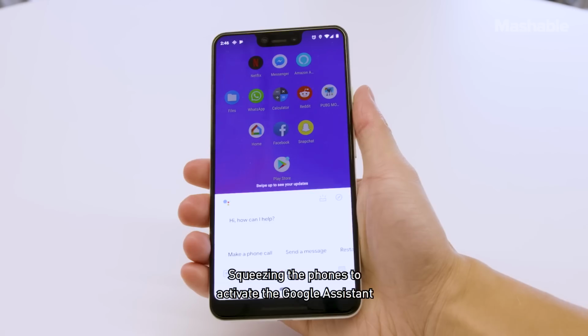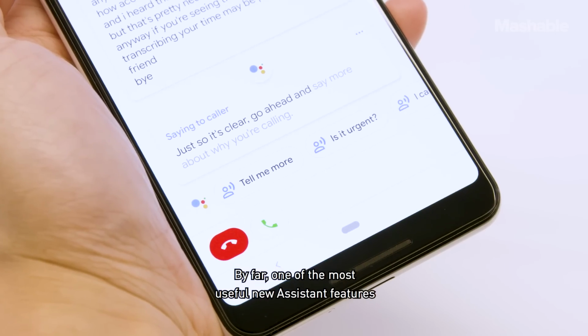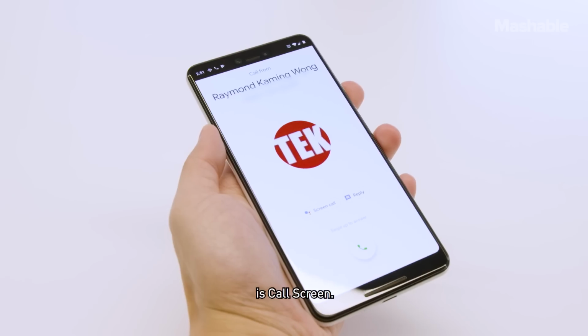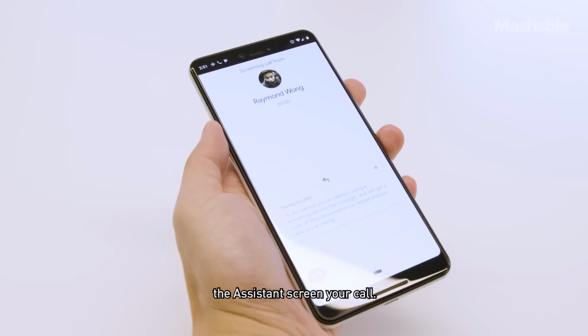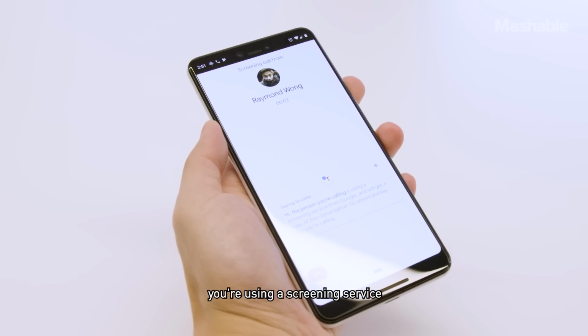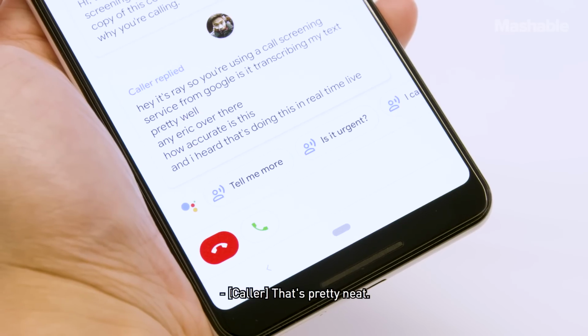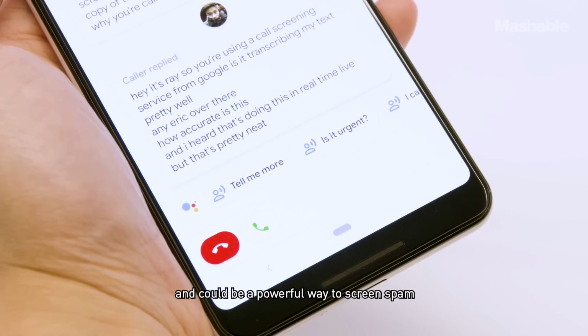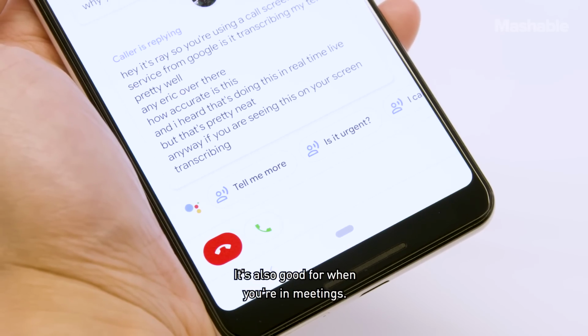Squeezing the phones to activate the Google Assistant is also back and as useful as ever. By far, one of the most useful new Assistant features is Call Screen. When somebody calls you, you can tap a button to have the Assistant screen your call. The Assistant will tell the caller you're using a screening service, and as they explain why they're calling, it'll transcribe it live. That's pretty neat. It's pretty incredible and could be a powerful way to screen spam and telemarketing calls. It's also good for when you're in meetings.